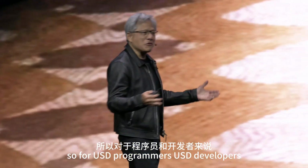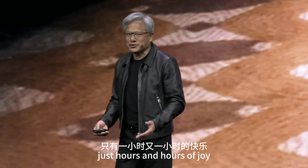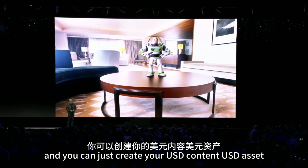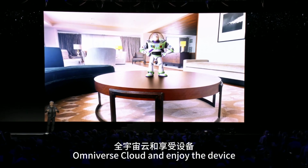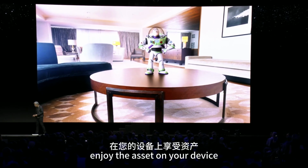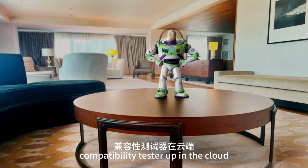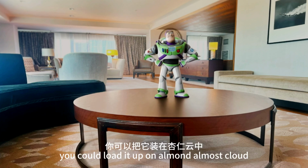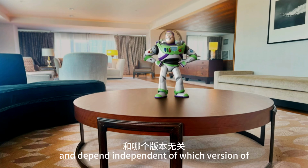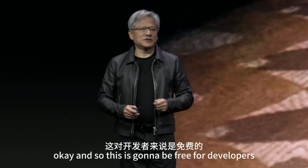So for USD programmers, USD developers, you will have hours and hours of joy. You can just create your USD content, USD asset, load it up on NVIDIA's Omniverse Cloud, and enjoy the asset on your device. Now, this allows you, of course, to test the compatibility of your USD. And so we now have a universal compatibility tester up in the cloud. Whenever you have USD content, big or small, you could load it up on Omniverse Cloud, and independent of which version of USD you're using, we'll test it for compatibility. Okay? And this is going to be free for developers.